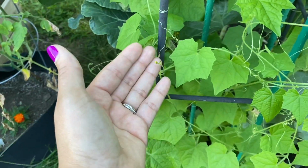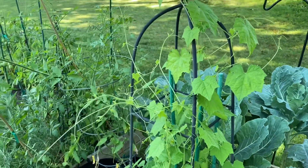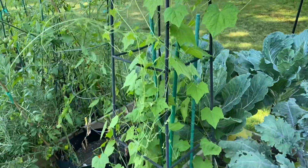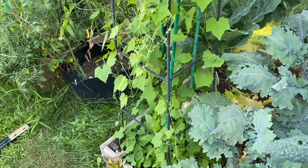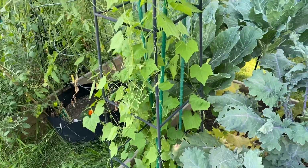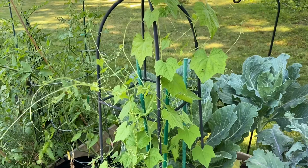Got some flowers coming on here, so I anticipate the day that I'm out here and I'm picking just handfuls and handfuls of this. These were directly sown. They do take a little bit of time to get started, but once they get there, girl, listen, it's on and popping.